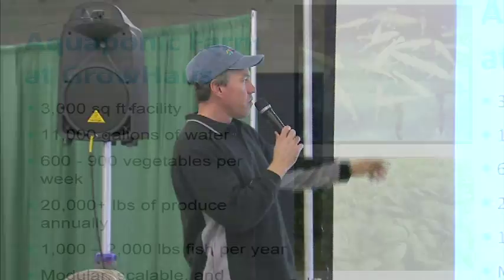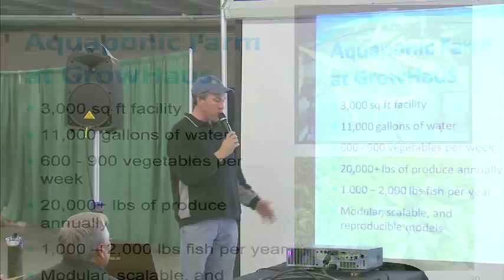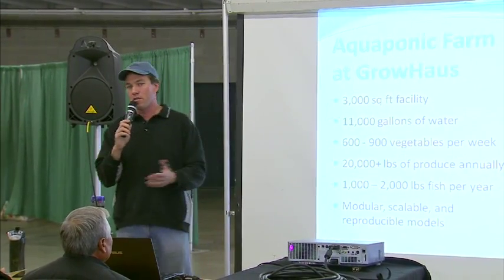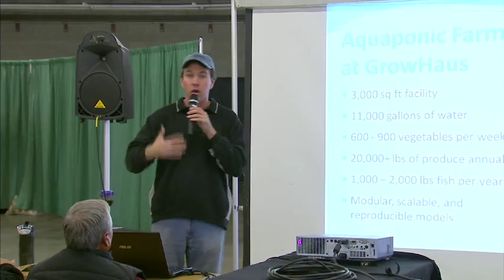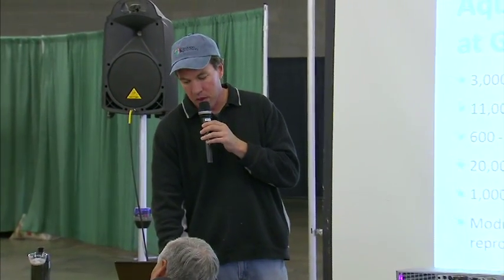Here's a little bit about our farm at the grow house. So we have 3,000 square feet, 11,000 gallons of water. We grow about 600 to 900 plants a week for our community and for our restaurant customers. A couple thousand pounds of fish a year. We do all kinds of modular, scalable design models. There's a lot of different ways to approach this depending on what your goals and objectives are, if you want to do a small scale or large scale. That's something to talk to us about.